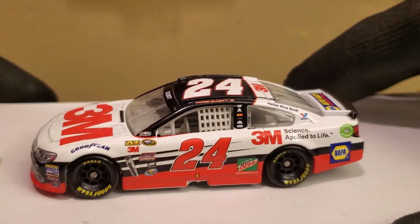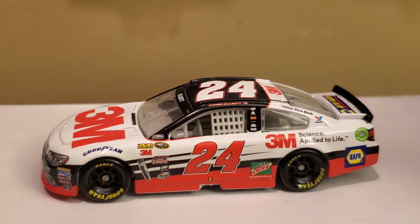It's going to be a relatively short review, guys. Feel free to post your comments and thoughts below. And this has been a NASCAR diecast review, or more importantly, a NASCAR Authentics diecast review. Hope to God it is authentic. On the Chase Elliott 2016 3M Chevrolet. I almost said Camaro. Jesus Christ, Brian.